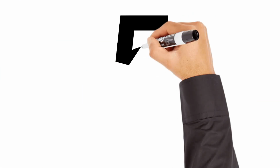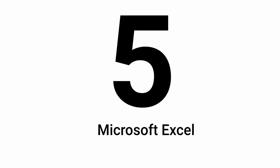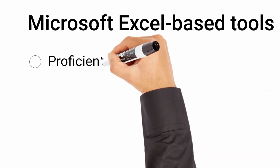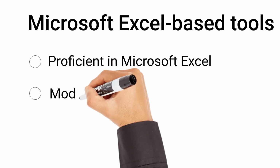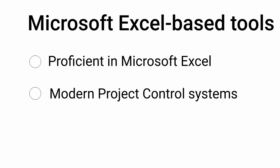Skill number 5 is Microsoft Excel-based tools. Microsoft Excel is a very powerful tool for analytics and reporting as well. Every cost controller should be proficient in Microsoft Excel or similar Excel-based cost management tools. Remember, Microsoft Excel is the most common tool used by almost all kinds of businesses across the industry. All the modern project control systems and cost management software are compatible with Microsoft Excel.